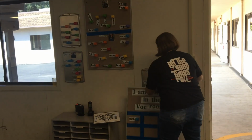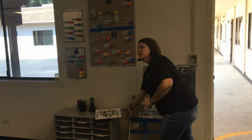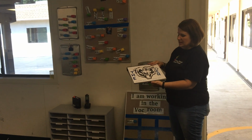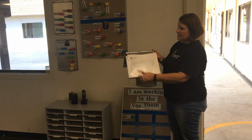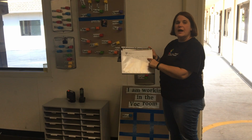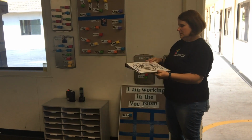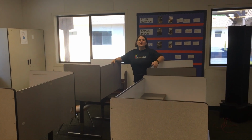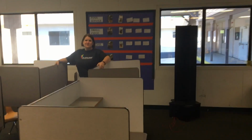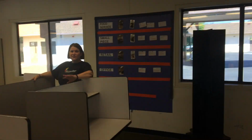For students that have a higher level, we have timesheets, which are kept in a binder in the check-in area. The student writes the date, their name, their time in and time out, and how many hours they worked. In the vocational room, we have access to 4 different areas: small piece, food service, office, and retail. The first area I'm going to show you is our small piece.